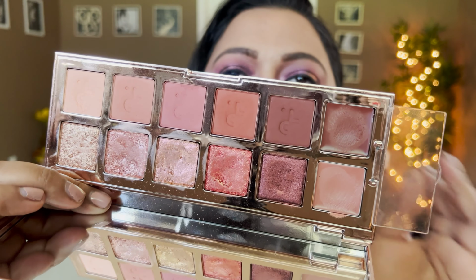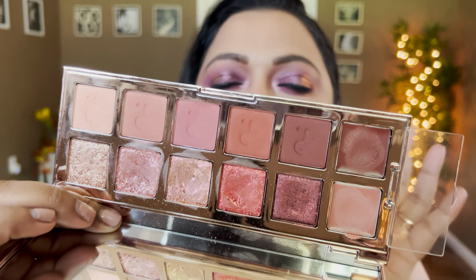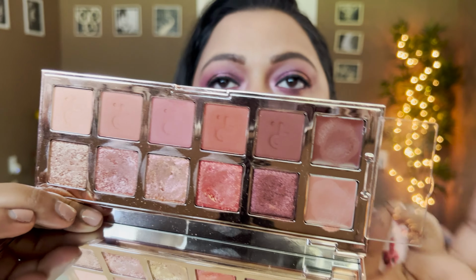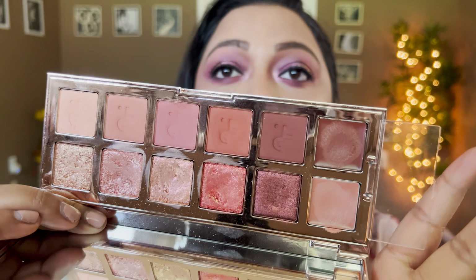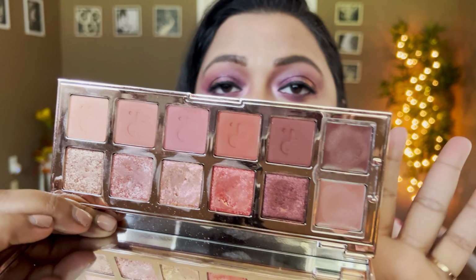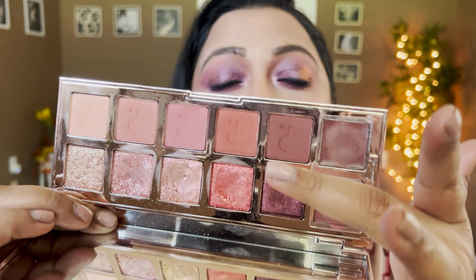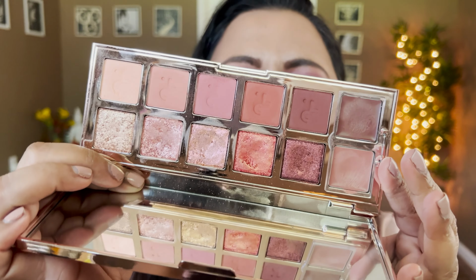I use these shimmers very nicely, very finely milled, and the mattes blend by themselves. The creams are absolutely beautiful. You need to set these creams with a powder so that they don't crease because they're very emollient, but they blend super nicely on top of these powders to give more depth and dimension. This eyeshadow palette I would highly recommend, especially if you are more of a rosy tone fan the way I am. You'll definitely see a pattern going on in the rest of the brands too.